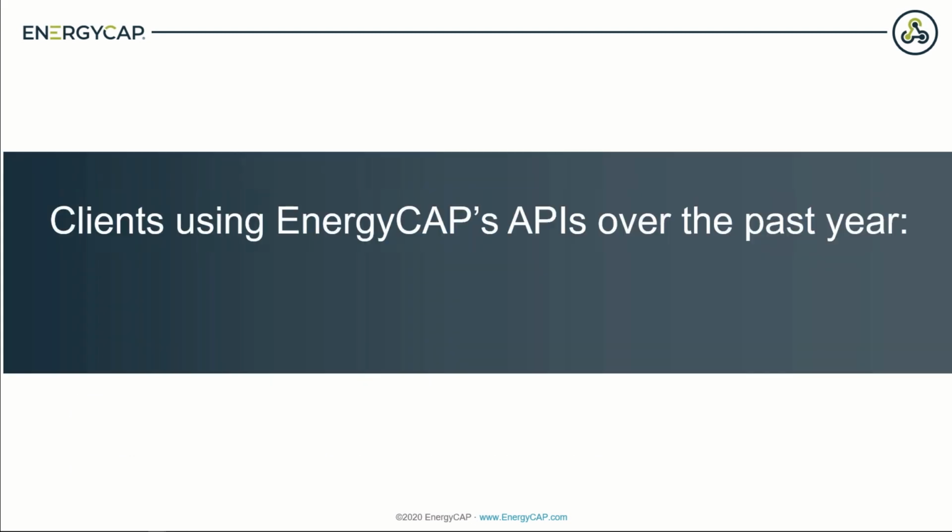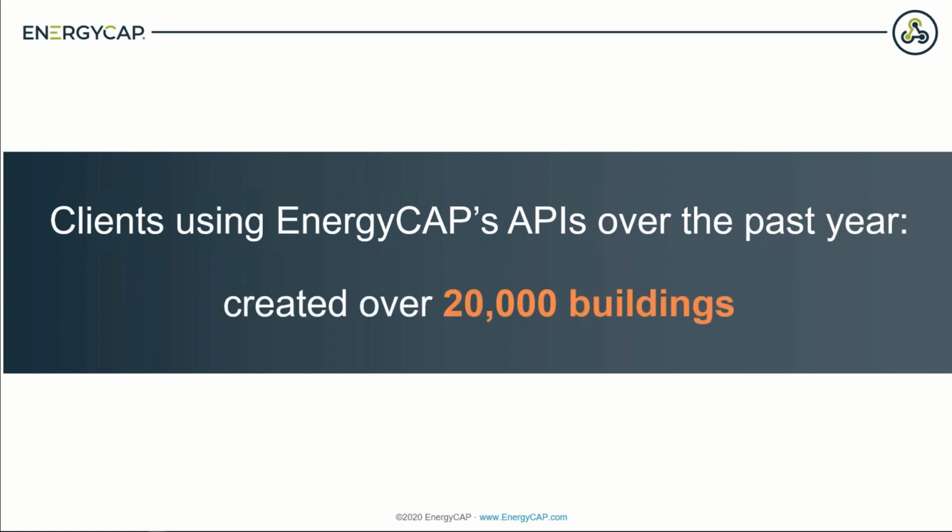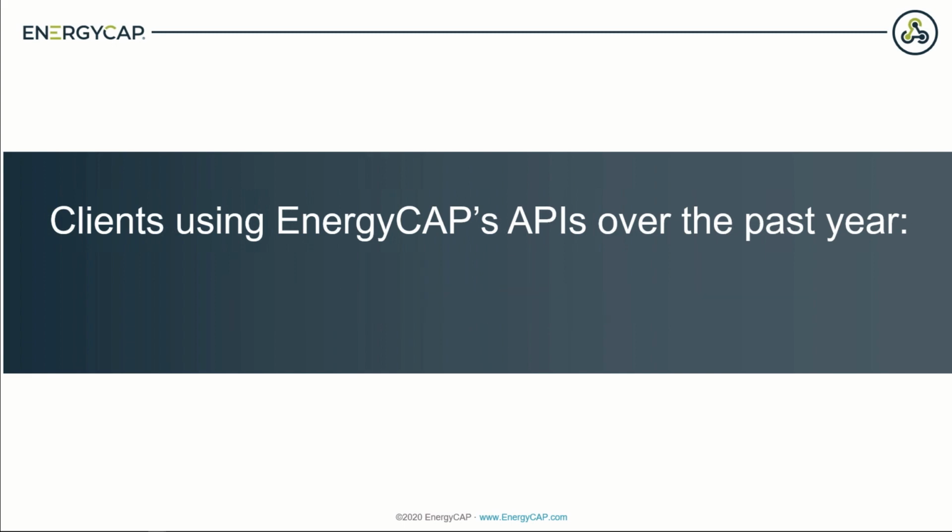As an example, just over the past 12 months, clients who have systems with EnergyCAP using our APIs have created over 20,000 buildings. So these are over 20,000 buildings that were created not with anyone logging into EnergyCAP. They were not created with a setup spreadsheet in EnergyCAP. These were created by a software product that somebody built, and they're sending these buildings into EnergyCAP. So over 20,000 buildings created just within the last 12 months.